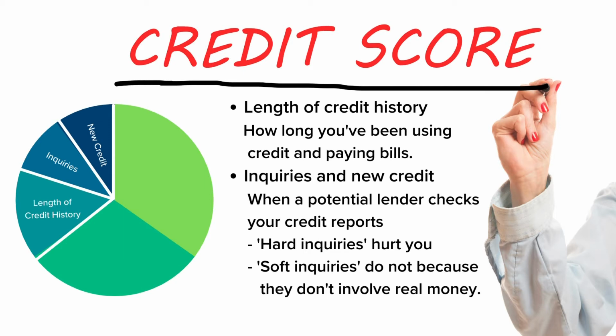Inquiries and new credit. This is when a potential lender checks your credit report. This is 10% of your score. When your credit score is pulled, that's known as a hard inquiry, and that will negatively impact your score moving forward. Less is more here. Hard inquiries do bog down your score for up to 2 years.